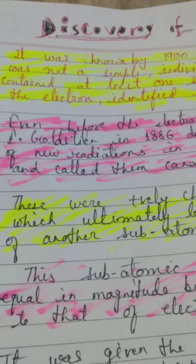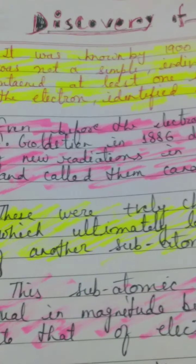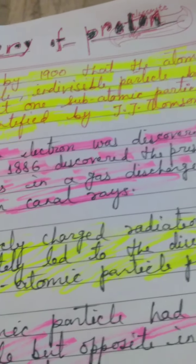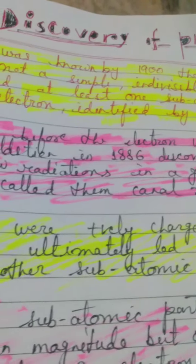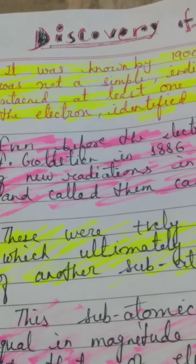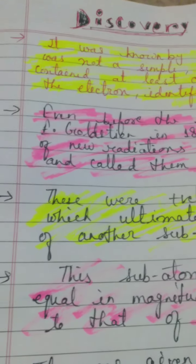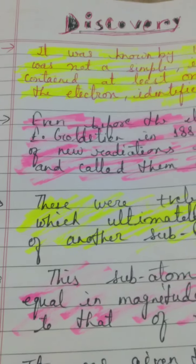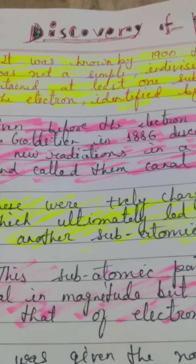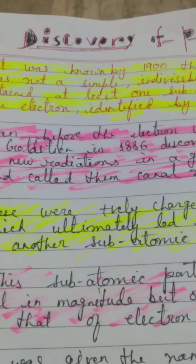The discovery of the electron was done in the year 1892, but before that, in 1886 itself, the great physicist E. Goldstein found evidence of some positively charged radiations also inside the discharge tube. I am going to tell you what it was, how it was discovered, what the experiment was, and what its achievement was in the field of science and the structure of the atom.